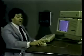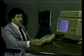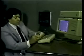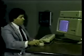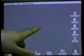The mouse is a pointing device. What the mouse really is, it's an upside-down trackball. There's a small ball on the bottom of the mouse, and when we roll the mouse on the table, it moves a pointer on the screen, and that arrow is my pointer that's attached to the mouse. Now what we're looking at here is my desktop that Lisa is simulating.